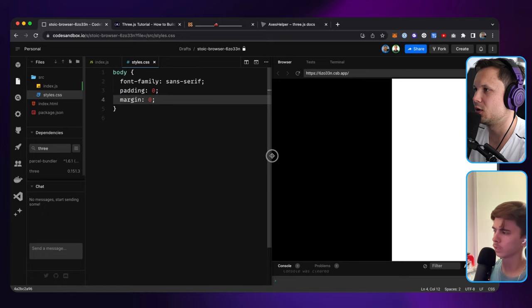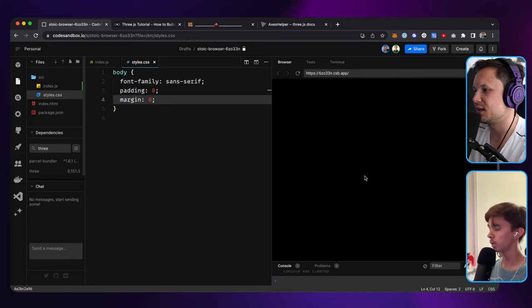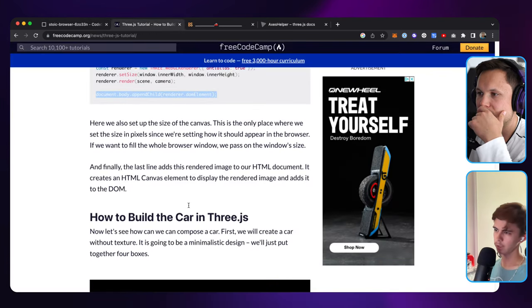Nice. Okay. Oh, what happened there? It doesn't resize. Oh, look at that. Now that's beautiful, right? Now it's a fully blacked out scene. Okay, cool. It looks good now.